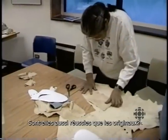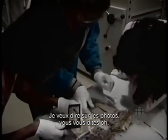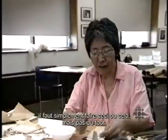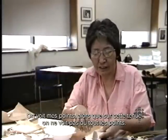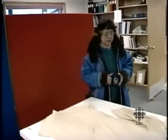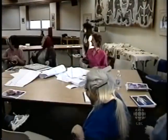Are they as good as the original? It looks simple. Sure, it's simple, but when you see it, I mean, in the pictures, you think, oh, you just have to do this and do that, but it's not so. My stitches are showing. Whereas that outfit, you can't see a stitch. Oh my God, is that what you're going to do? This is a new one? How do you see those?